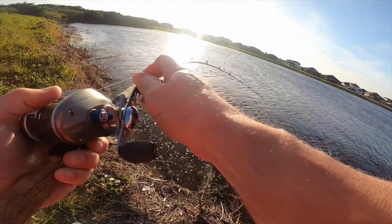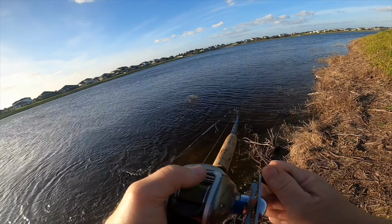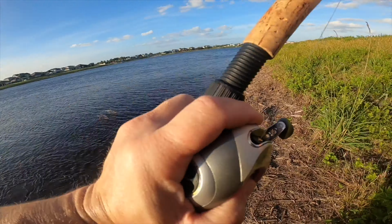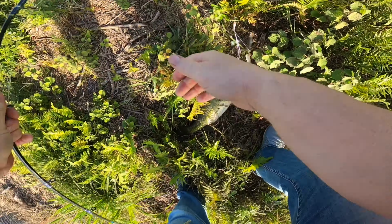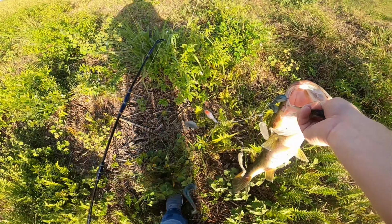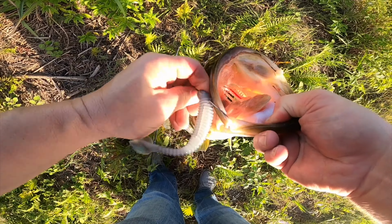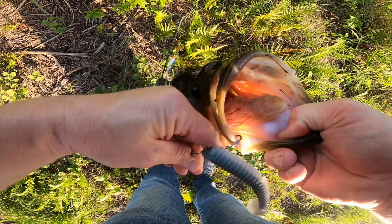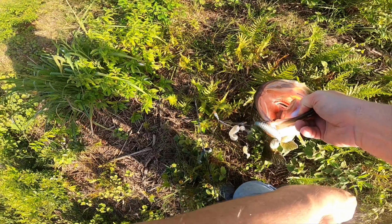Decent one. Here we go. Oh yeah, he's decent. Oh yeah, might be a 4-pounder. Hit right at the bank, boys. Follow it in.